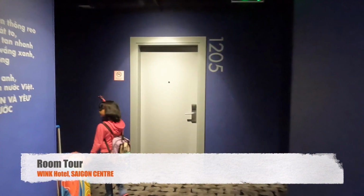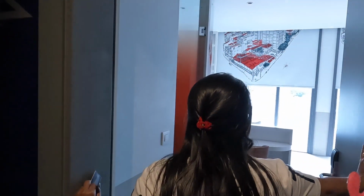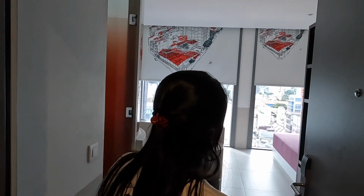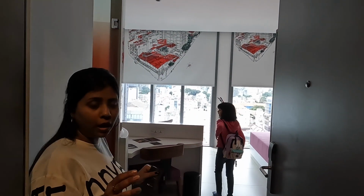So we are at the Wing Hotel. This is our floor. Let us take a tour of the room. So one thing before we enter, I've heard that the rooms in Vietnam are usually a little smaller than what we are used to.